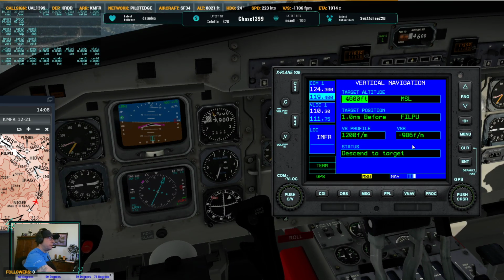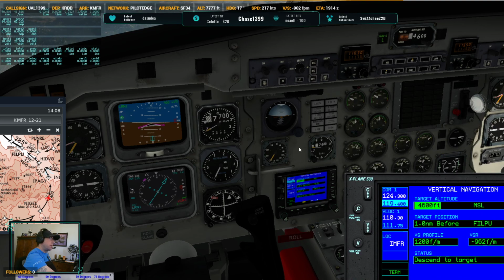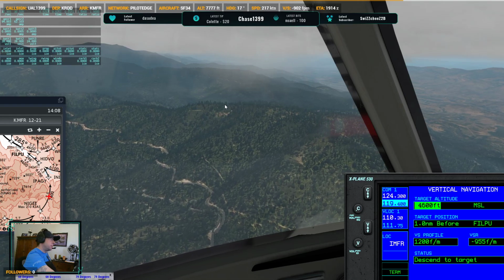Now I'm descending too fast, so I'll resort back up to 900. And this takes me to Fillmore, right? Which is Philpo, which is up here. So I'm following this to Philpo. So let me push that right there. That way you don't crash into any mountains. That would ruin your day.